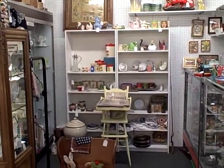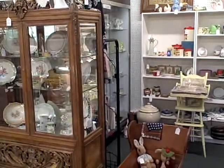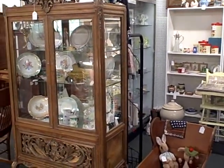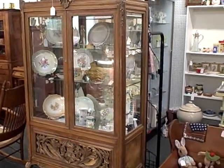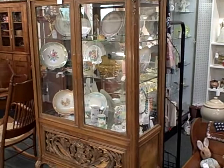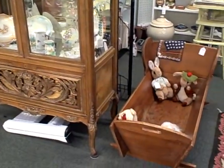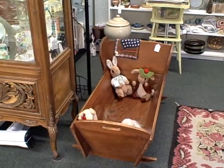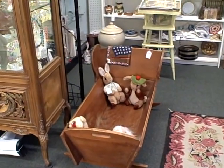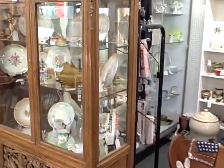B26 has got a lot of good quality antiques here at the Roscoe Antique Mall. Got furniture items, fashion items, dishware, country school items, toys, jewelry. Booth B26 has got it all here at the Roscoe Antique Mall in South Floyd, Illinois.